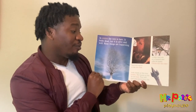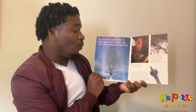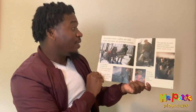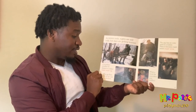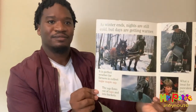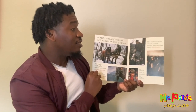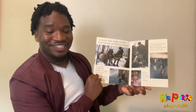Look closely at this tree branch. The bumps at the tip are buds. They will open into leaves when the weather gets warmer. As winter ends, nights are still cold, but days are getting warmer. It is perfect weather for farmers to collect sugar maple sap. The sap flows out of taps and into the buckets. The sap has no color until it is boiled. Then it becomes dark, sweet maple syrup. What a treat for pancakes and waffles!